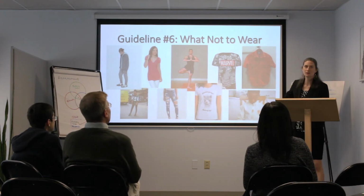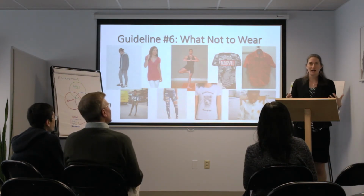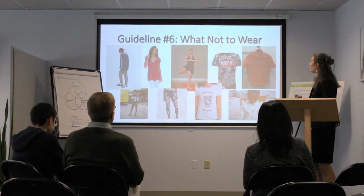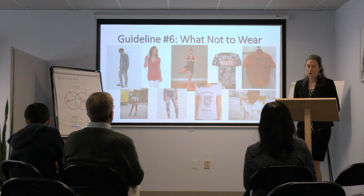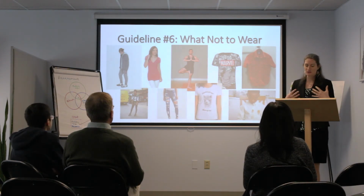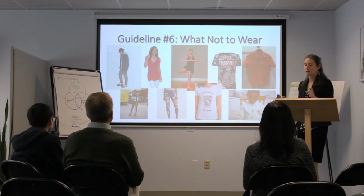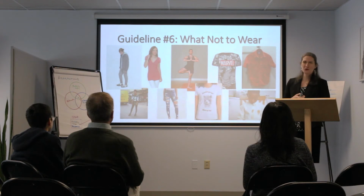Now I know we're not toddlers, but accidents happen, so try to make sure that you're paying attention to that as you're getting dressed. Avoid anything with missing buttons or missing accessories. If there's something that's supposed to be there and it fell off, don't wear it. Visible underwear is never a good idea. No yoga pants or gym clothes.